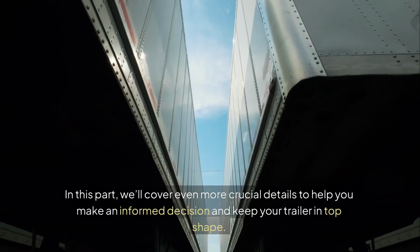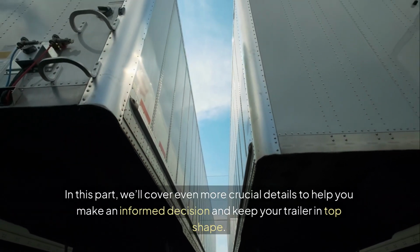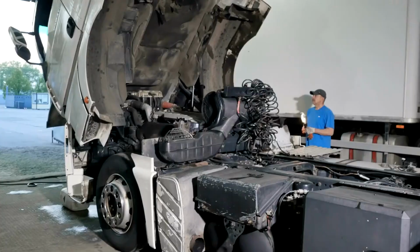In this part, we'll cover even more crucial details to help you make an informed decision and keep your trailer in top shape. Let's dive in.